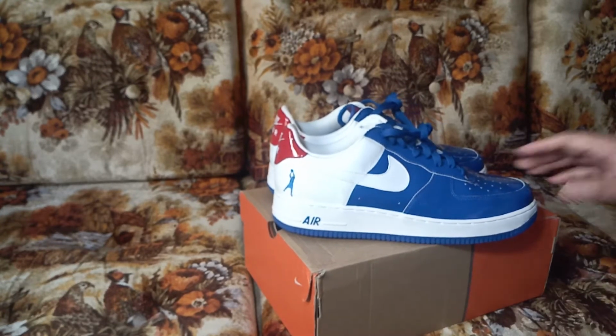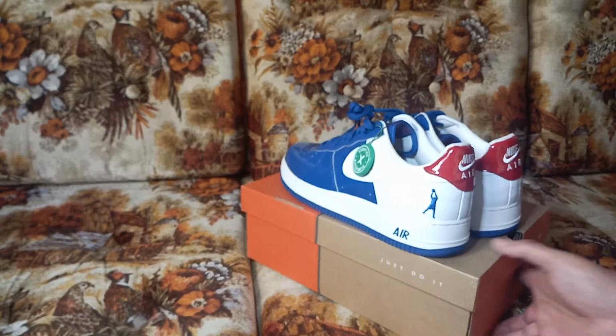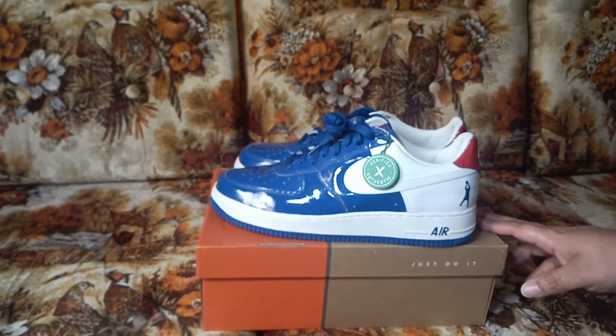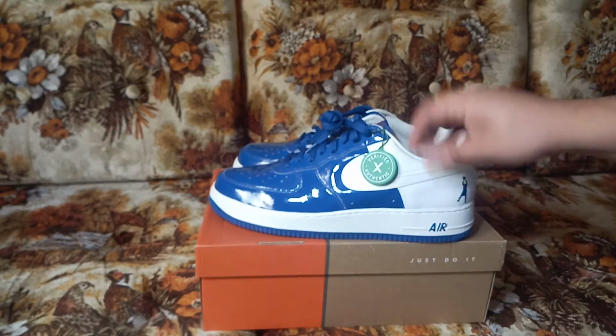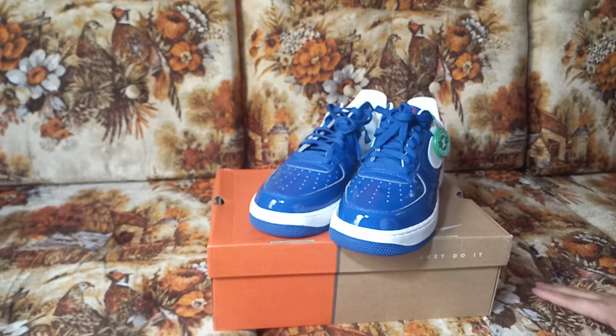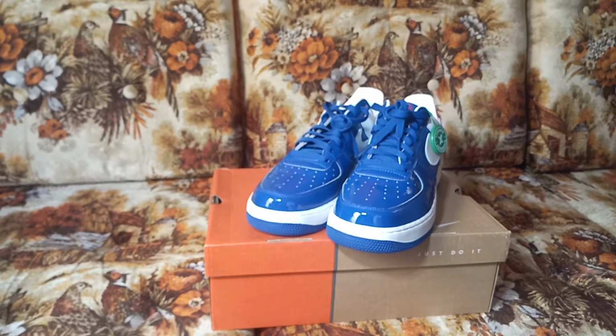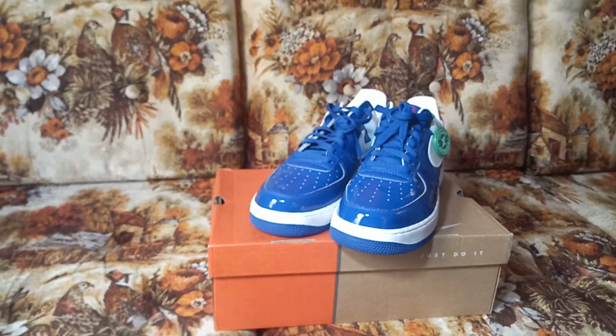For the review sake of it that I did on those. And then I just like patent leather on shoes, man, besides just the Jordan 11s. Any sneaker that, as long as it's color coordinated right and looks good and it makes sense, any shoe that really has patent leather on it, I'm a fan of it. I don't really go against the patent leather look. I like it. I appreciate it.